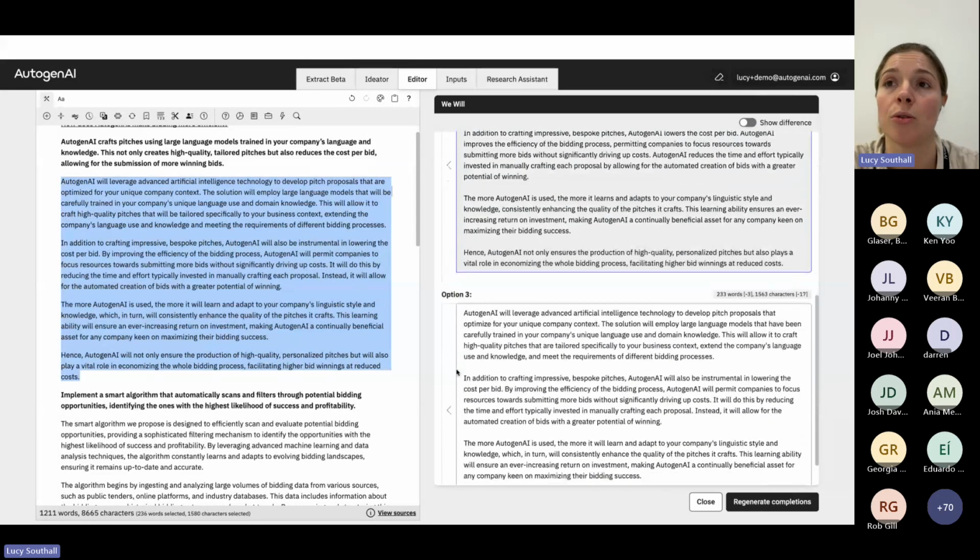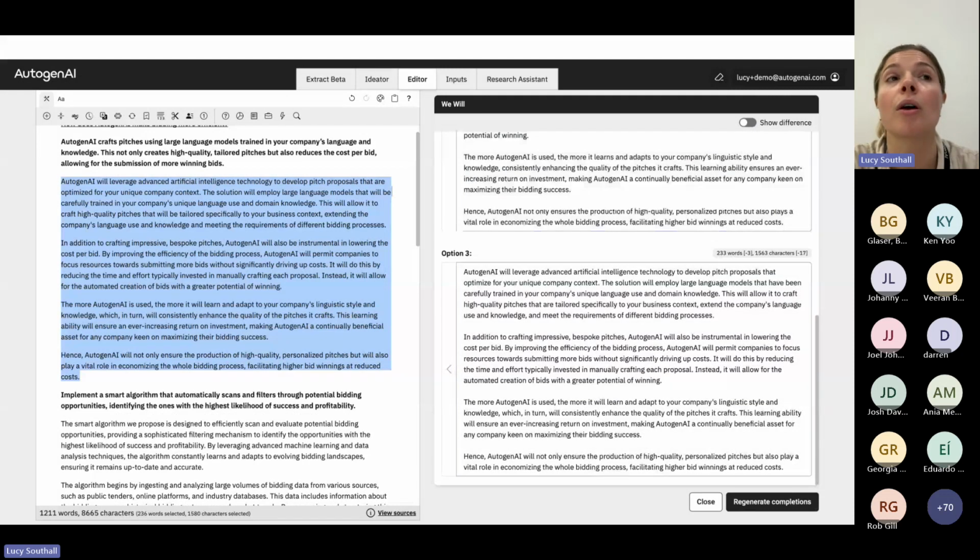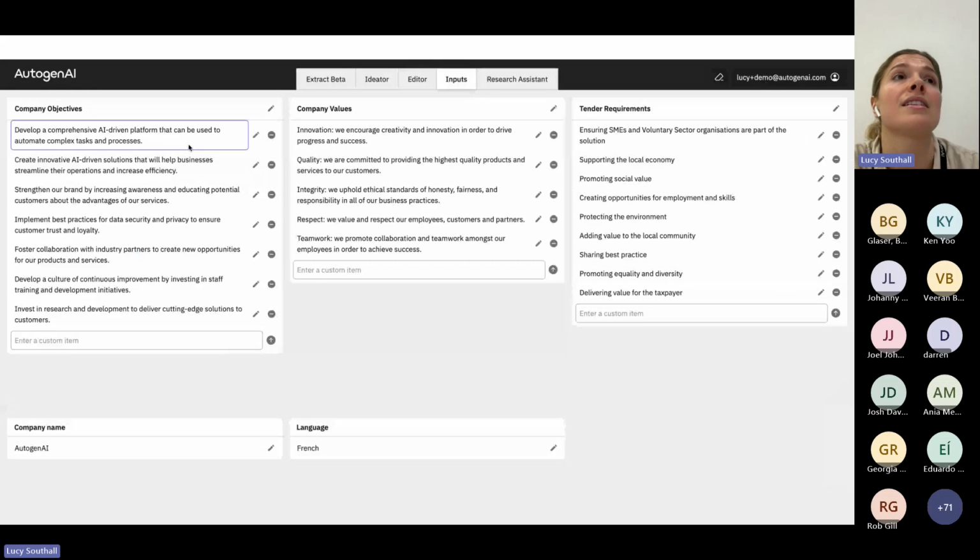I'm always presented with multiple options, just as I would if I was hiring 3 assistants to work with me. I'm often presented with 3 or more options when I'm generating outputs. So I might also want to weave in a particular win theme. So I can head straight back over to inputs and I can see that I've already put some of these in. Again, these are all customizable.